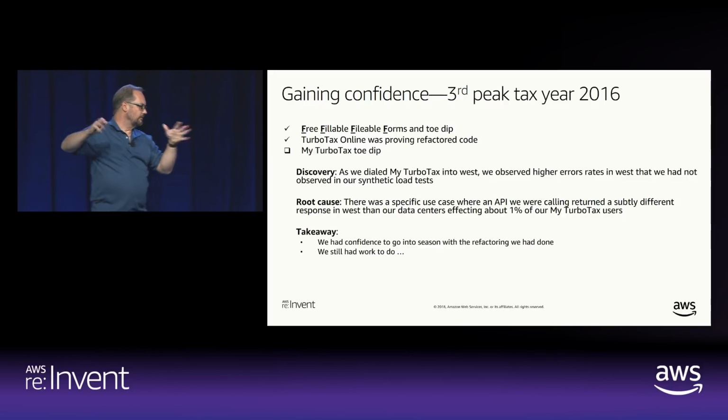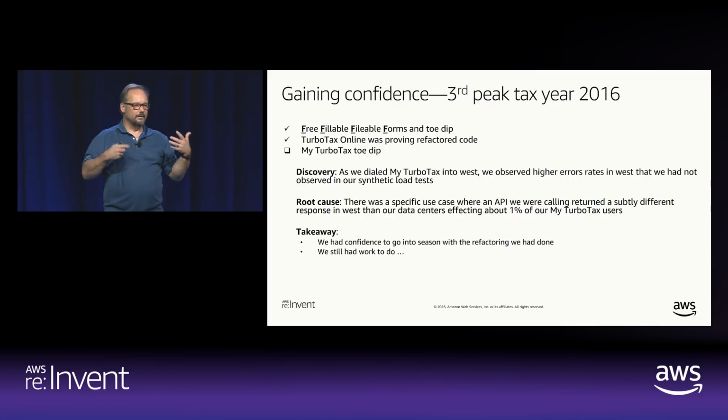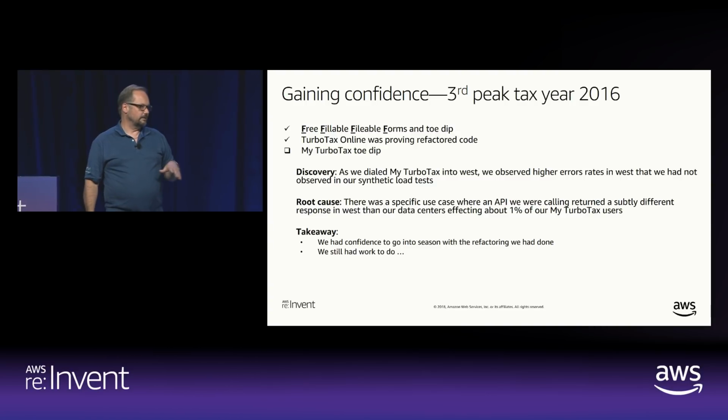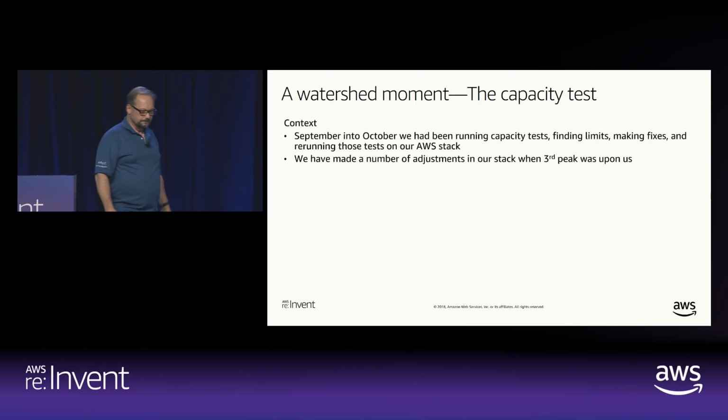Now, everything was fine in the sense that from that snag screen, they were taken back to the login screen, and they got back in from there, but it was an extra step that's bad for the customer experience, so it became important to fix. But it's just trying to illustrate the subtle differences we may see and the things we have to address around that. But coming out of that, we had confidence we were good to go for the season. We still had some work to do, but we're going forward.